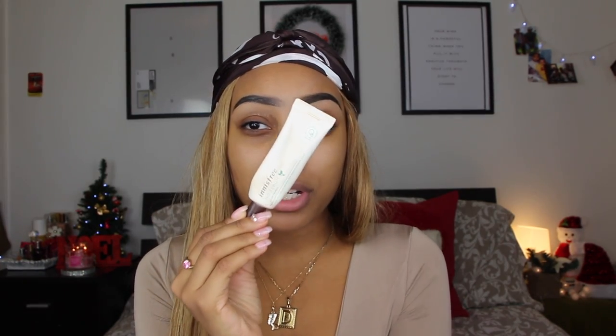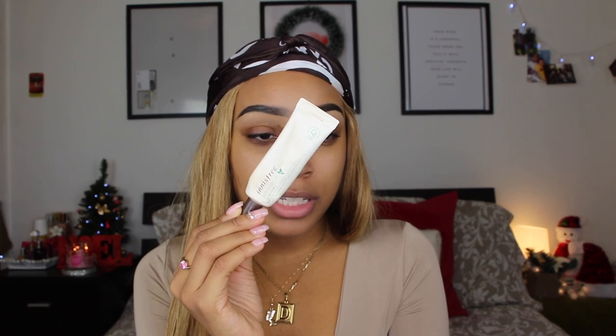To hide my pores, I'm going to be using the Innisfree Pore Refining Primer. Dina had a bunch of backups of these and she gave me one and I really like them. I think you get these from Korea. Yeah, she gets them from Korea.